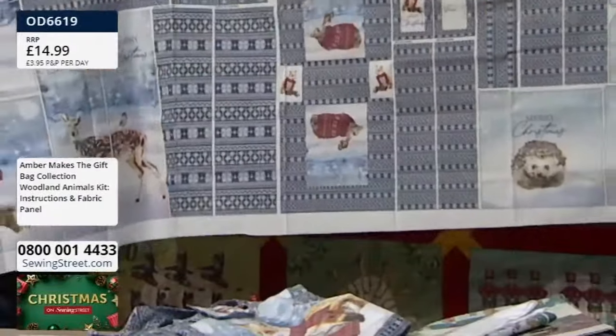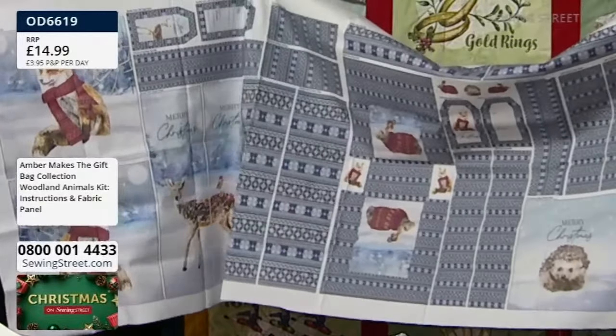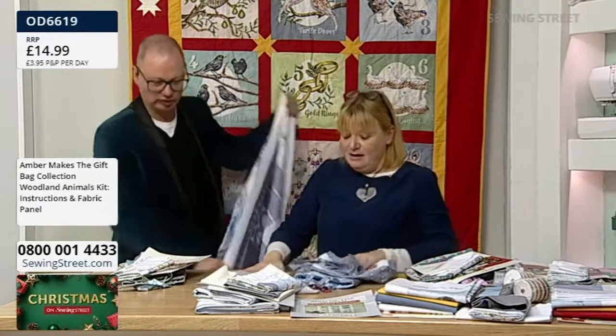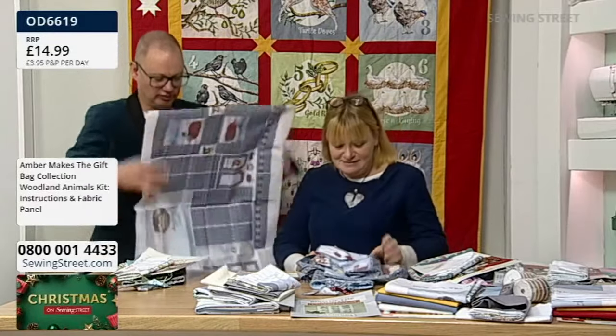It was the woodland animals. So half of the stock of this one has now gone. So if you want to get that one, and it did happen last time, then you need to get checked out on that one now. And we tried to get more as well, didn't we, of these? Because we knew they had sold out previously. So we've tried to get as many as we can.